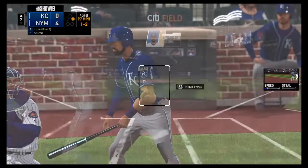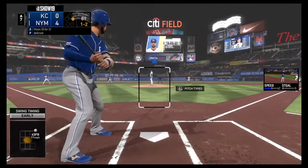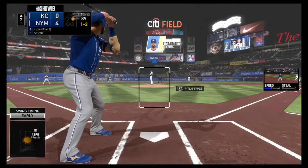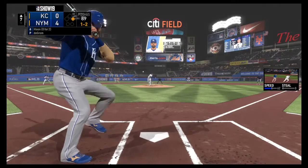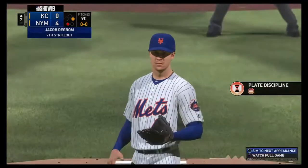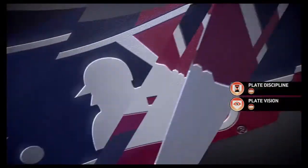And it's 1-2. That swing had one purpose, and that was to put the ball over the wall. I guess he doesn't have much to lose with his team down this many at this point in the game. Struck him out, and he becomes the 9th strikeout victim thus far. Wow, this guy's mowing.